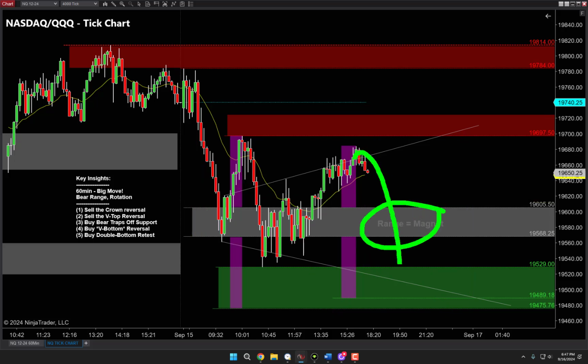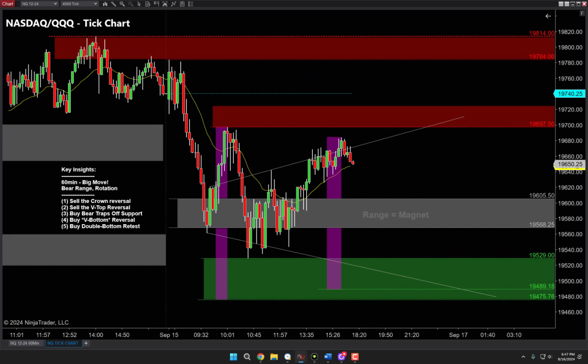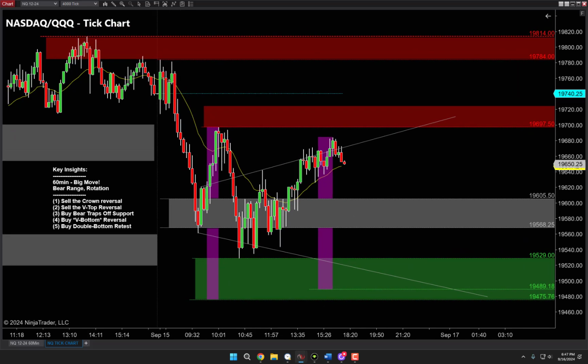It's going to want to drag this market going lower. That's a very big difference between the NASDAQ, which is very bearish in the short term, and the S&P, which is for the most part pretty neutral, right? Neutral, bullish. So five trades here on the NASDAQ.